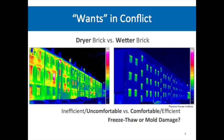Why in conflict? Because as we see on the left, a poorly insulated building is inefficient and uncomfortable. It is a radiator to the world. But this radiator effect is keeping the brick relatively warm and dry. On the right is a well-insulated building. It is energy efficient and comfortable, but this results in the wall being colder and wetter. And with the brick being wetter, we become concerned with freeze-thaw and mold damage threats.